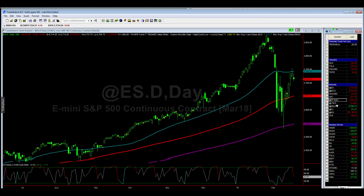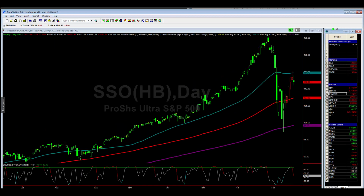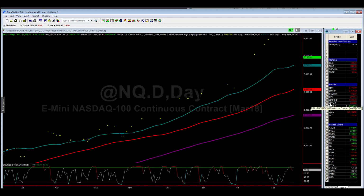So we look at the E-minis. Let's look at the Russell. Okay, Russell, very similar. The small caps made a lower high and a lower low, just like the SPY and the SSO and the E-minis, which are the same, right? And we've got the Dow, same thing, lower high, lower low. And for some reason I'm having trouble with my NASDAQ, I can't even look at a weekly there on a chart, so it doesn't make sense.